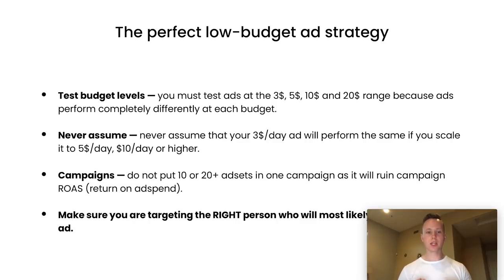All right, so I'm going to show you guys right now exactly how I would structure some interest targeting with some $3, $5, $10 ads. We're going to go in, we're going to check it out. And now for campaigns, this is a general rule, but make sure to not have more than 10 or 20 ad sets in one campaign, as it will ruin your campaign ROAS, which is return on ad spend.